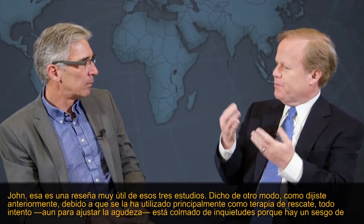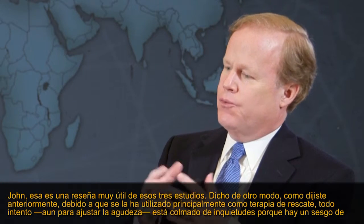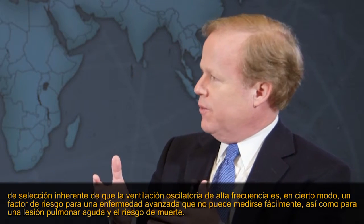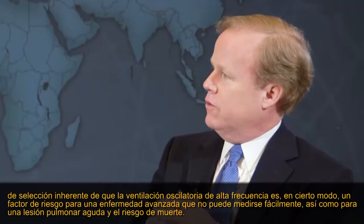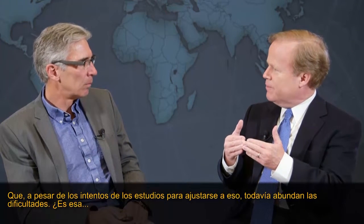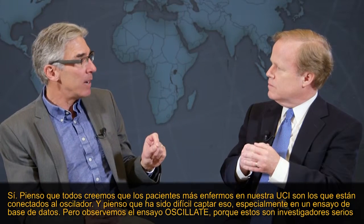So stated another way, as you've said it, because it's been primarily used as a rescue therapy, any attempt even to acuity adjust is fraught with concern because there's an inherent selection bias, that in a way high-frequency oscillatory ventilation is a risk factor for not easily measured advanced disease, acute lung injury, and risk of death, that despite the attempts of these studies to adjust for that is still fraught with difficulty. Is that another way of saying that? Yes. I think all of us believe that the sickest patients in our ICU are those attached to the oscillator. And I think it's been difficult, particularly in a database trial, to capture that.